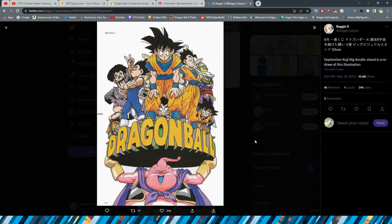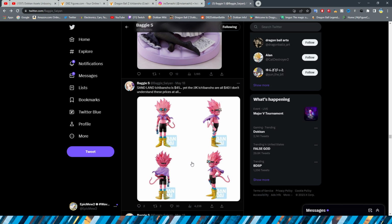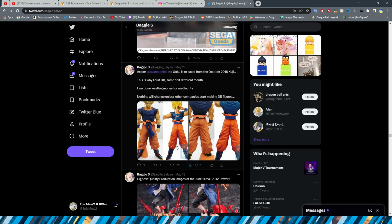Also, apparently the September Ichiban Kuji acrylic stand is a redraw of this illustration. Interesting that this is what they're picking, I guess, because it's Majin Buu Saga. I suppose that makes sense. The Ichiban Kuji show is $45 if you're interested in that.